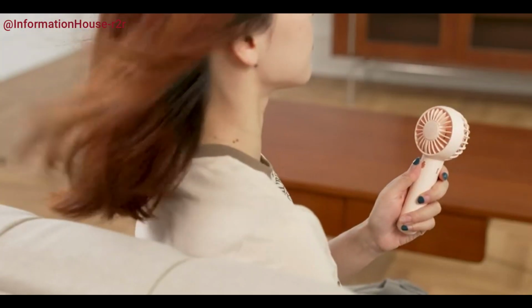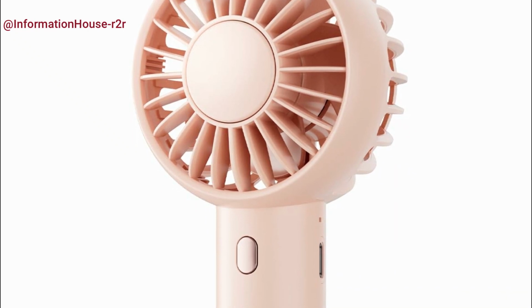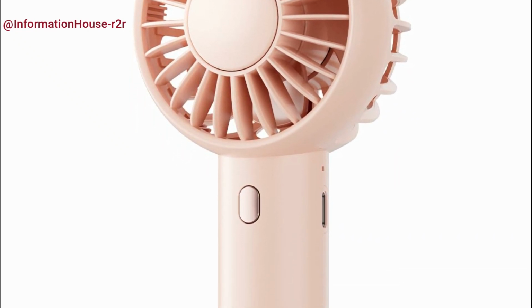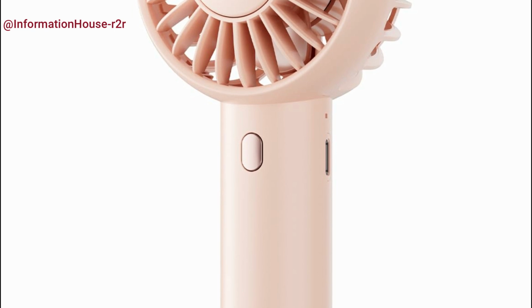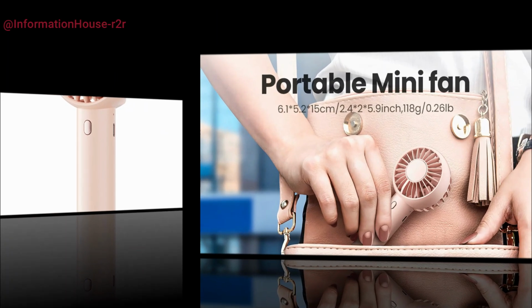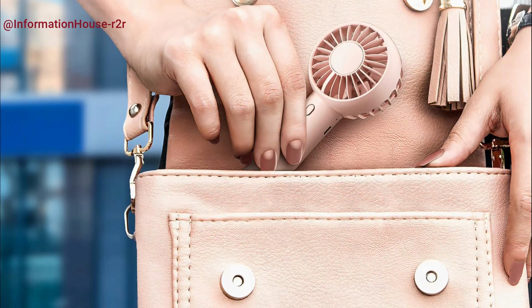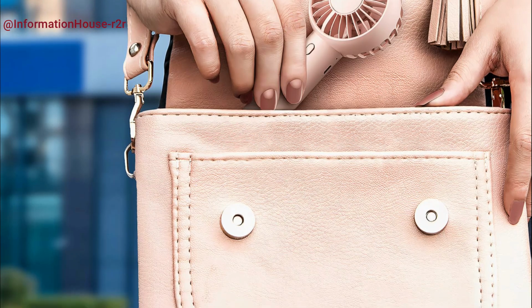Protected by a U.S. design patent number USD 964-5544S, this fan combines style with innovation. It features a powerful brushless motor with 3 adjustable speeds: low 3,500 RPM, medium 4,500 RPM, and high 7,500 RPM to keep you cool wherever you go.